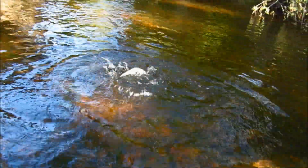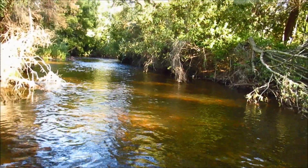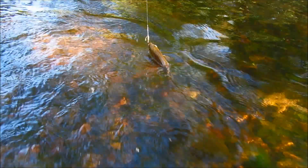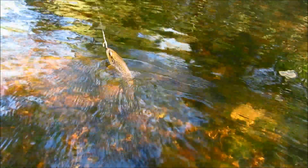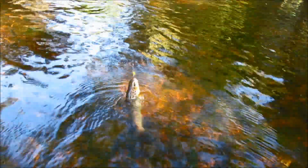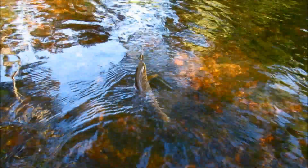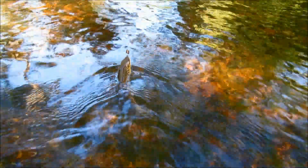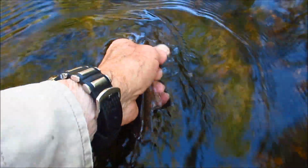And I just got another one on. Cast it up on the right hand side under that dogwood tree, and this little fella's grabbed hold of it. So quick it can turn around, isn't it? And we'll get this little tacker off and send him on his way. A couple of photos of him. Beautiful red spots on him too.